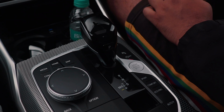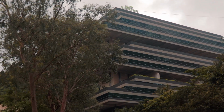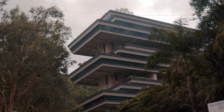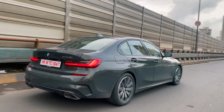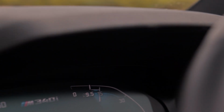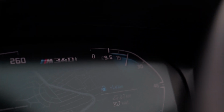Yes, the stiffer M340i-specific suspension may not have been as comfy as a normal 3 Series, but once the M340i is popped into one of the softer driving modes and cruise control was activated, it was basically like any other 3 Series in the lineup. Composed, comfortable, and effortless. More importantly, this highway meant that we were able to increase the fuel economy from 6.6 kmpl to 9.5 kmpl. Very impressive.